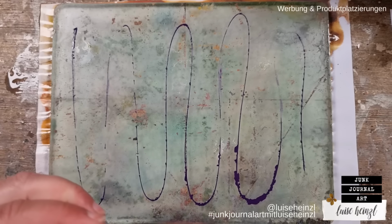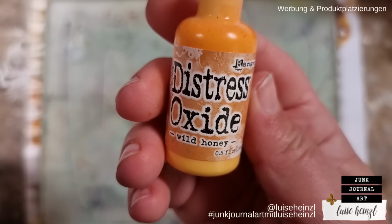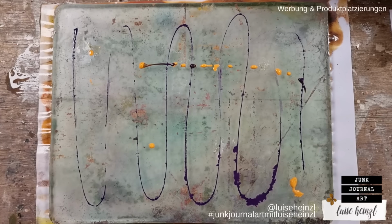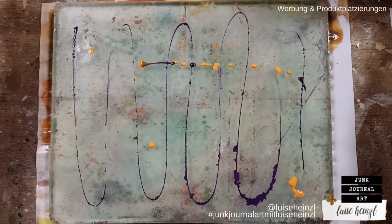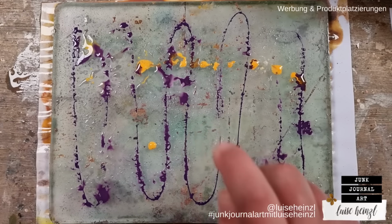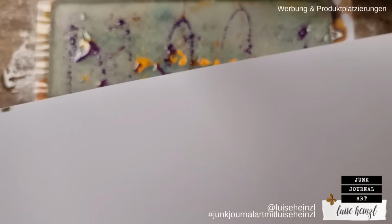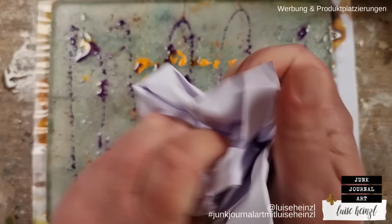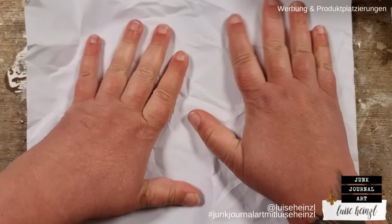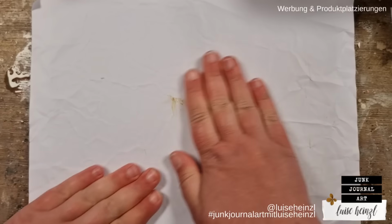There are some German channels that I'm watching as well. It's really interesting. In the meantime, there are very, very many German channels. I have the feeling they are coming out of the ground like mushrooms. Because, yeah, the German community is growing, I guess. I'm a little bit proud of that, because I guess I was the first junk journaler that has created German videos on a regular basis. And I have built a really, really big community that speaks German.